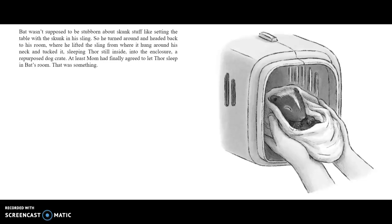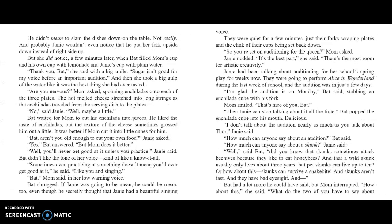So he turned around and headed back to his room, where he lifted the sling from where it hung around his neck and tucked it, sleeping Thor inside, into the enclosure, a repurposed dog crate. At least Mom had finally agreed to let Thor sleep in Bat's room. That was something. He didn't mean to slam the dishes down on the table. Not really. And probably Janie wouldn't even notice that he put her fork upside down instead of right side up.